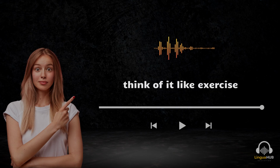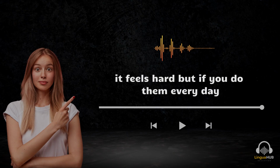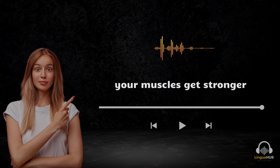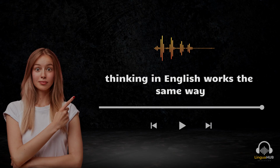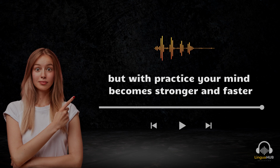Think of it like exercise. The first time you try push-ups, it feels hard. But if you do them every day, your muscles get stronger. Thinking in English works the same way. At first, it feels uncomfortable. But with practice, your mind becomes stronger and faster.